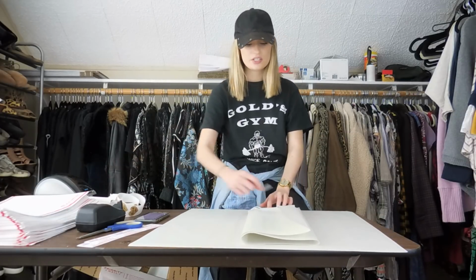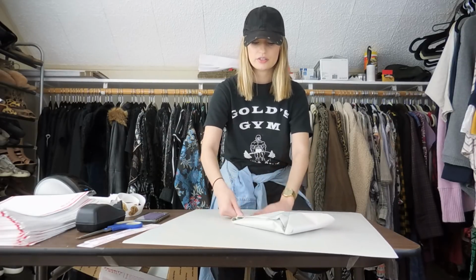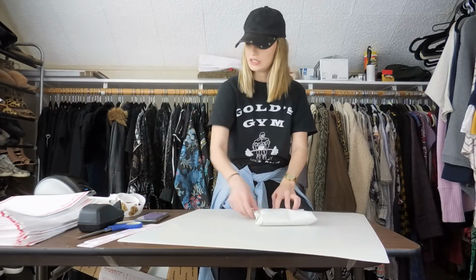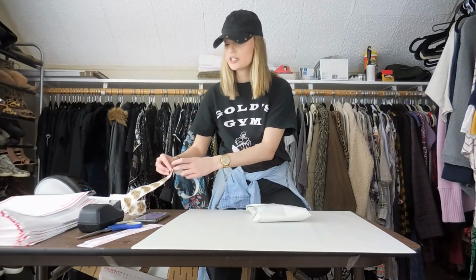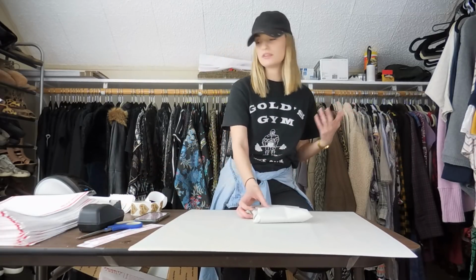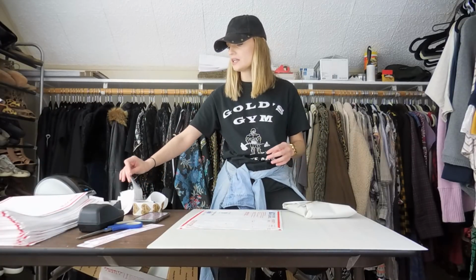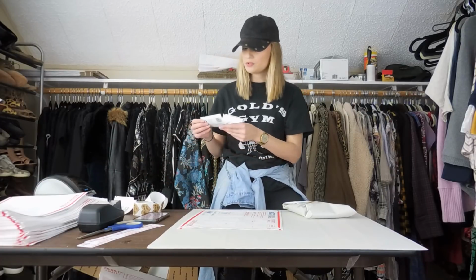Free People is such a case-by-case situation on whether you should grab it or not. So my net profit for this piece was $15, which I am honestly ecstatic about for a tank from Free People.